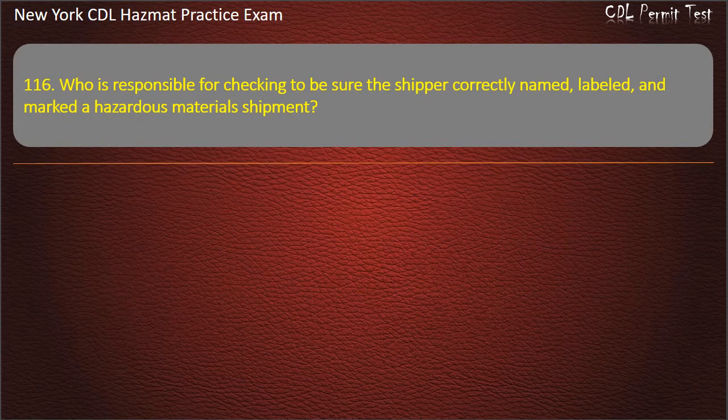Question 116. Who is responsible for checking to be sure the shipper correctly named, labeled, and marked a hazardous materials shipment? Carrier. Shipper. Manufacturer. Answer. Carrier.